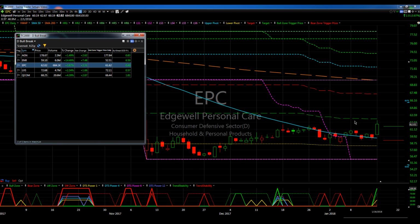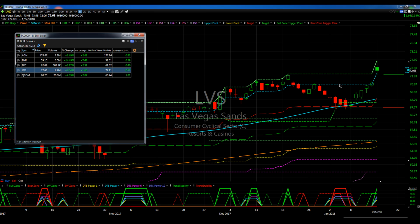EPC, nice breakout off this base on the 50-day. This was your breakout level here at 61.62, and it held up pretty well through the day. LVS, another gapper. This is your resistance line, this high, this bar, support resistance. Came back, checked it, and did close above it. You're going to have to see what happens from there on a gapper and with the market as well.